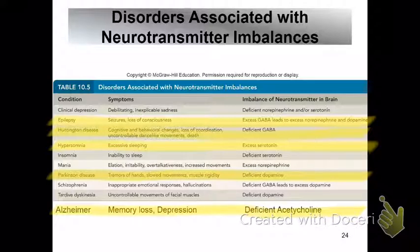So look through those that are highlighted. Make sure you know those. But look at all of them, and you'll be able to understand the disorders.